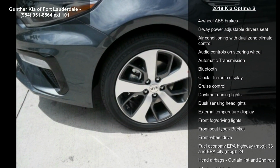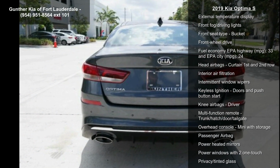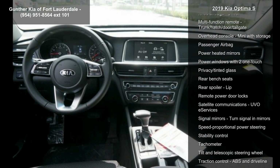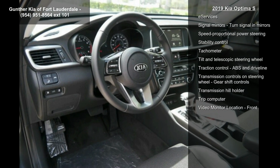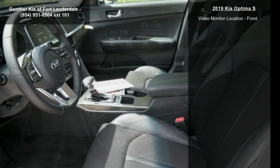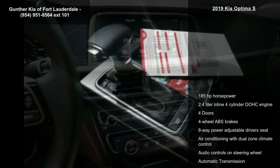This vehicle's top features include 185 horsepower, 2.4-liter inline four-cylinder DOHC engine, 4 doors, 4-wheel ABS brakes, 8-way power adjustable driver's seat, air conditioning with dual-zone climate control, audio controls on steering wheel, automatic transmission and Bluetooth.